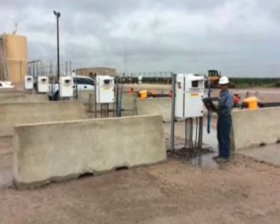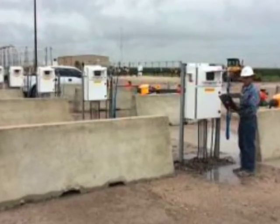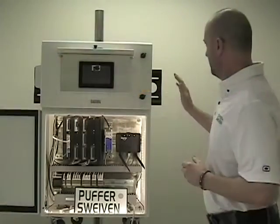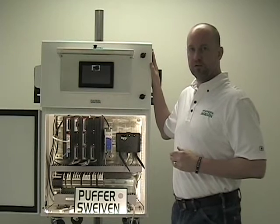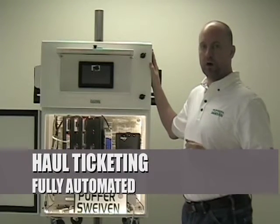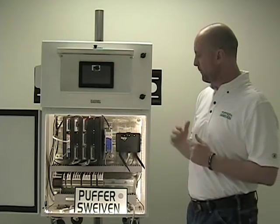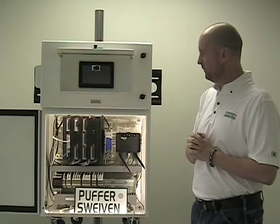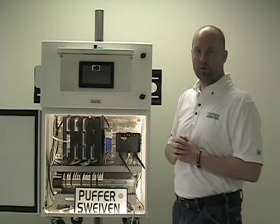Puffer Swyven came up with a novel solution. Wouldn't it be great if we could take a system that was fraught with inaccuracies, judgment calls, antiquated procedures, and downright thievery, and automate it? Puffer Swyven did just that. We developed a truck haul printer panel that has completely automated the system. Think of it as a gas pump for the oil field.